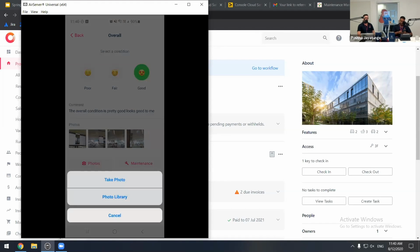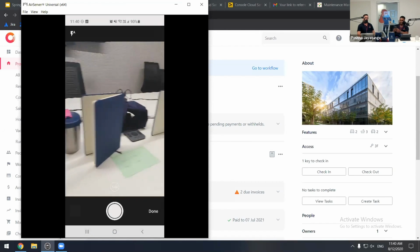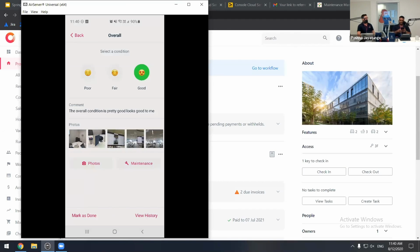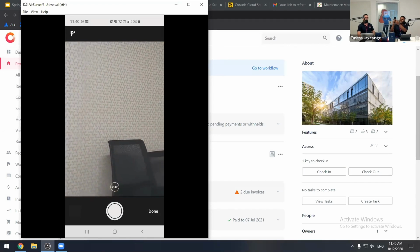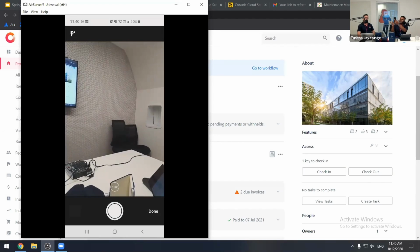Just probably worth pointing out just some feedback on the previous app. Now that we've rebuilt this app from the ground up, you can do things like zoom in. You can add the flash if you're in a dark room. So it uses some of those native features of your phone, which are really, really useful. Yeah, so there's the zoom function right there, for example, and we've got the flash in the top left corner.